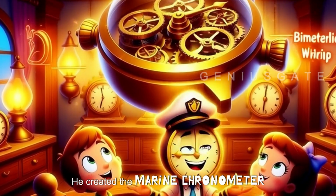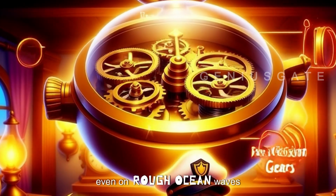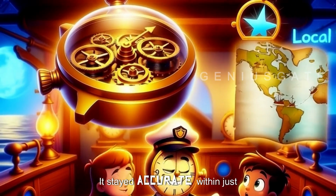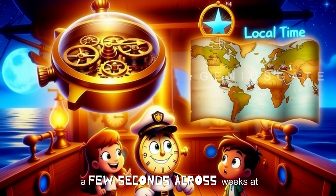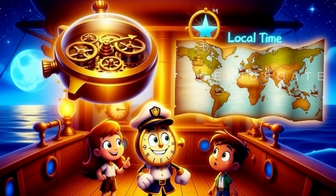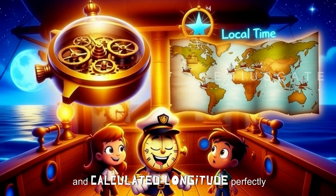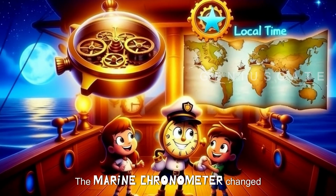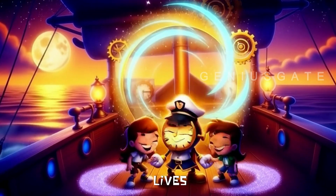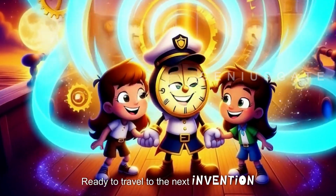He created the marine chronometer, a clock that stayed accurate even on rough ocean waves. It worked! It stayed accurate within just a few seconds across weeks at sea. So sailors could finally travel safely? Yes, they compared local time to GMT and calculated longitude perfectly. The marine chronometer changed the world, saving ships, lives, and the future of navigation. Ready to travel to the next invention?